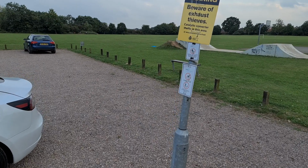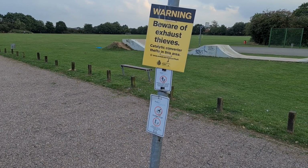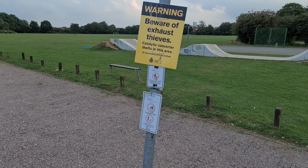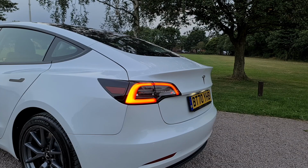Another benefit of being electric and not having all the parts of an ICE engine means I don't have to be worried about a thief trying to rob my non-existent catalytic converter. They can try, but they'll probably just be disappointed when they pop the boot and find a frunk. Good times.